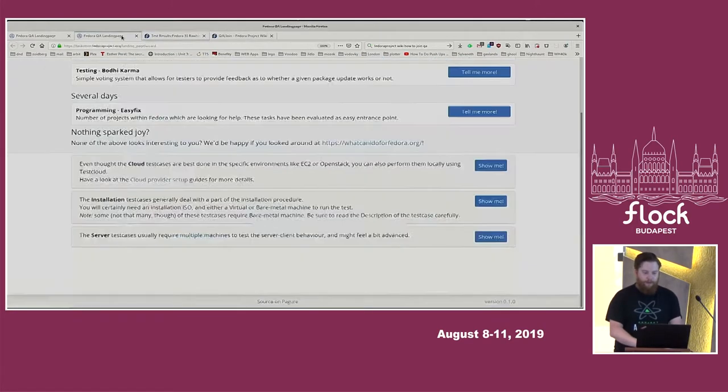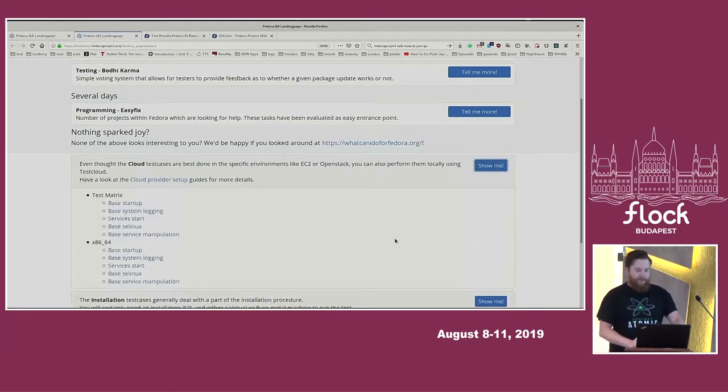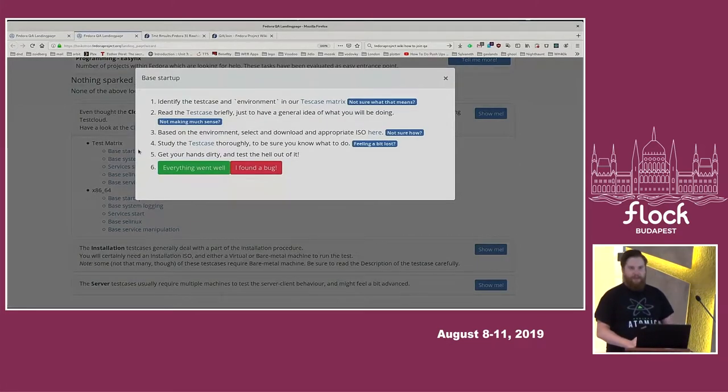So this is where this thing gets to, because we can take the wiki pages, we can parse them, and we can get the knowledge from them. So we say, okay, if you are interested in testing cloud, that means that you might be able to work with OpenStack, you might be able to work with EC2, but you can also do it locally, don't be scared. So there's crossing the barrier. And then you can see, okay, there's these test cases, like, I don't know, base startup, I'm interested, and you get an easy list that you can follow. And maybe you already know some of these tests, but you forgot. Maybe you don't, and if you need to know more, it's just at your grasp.